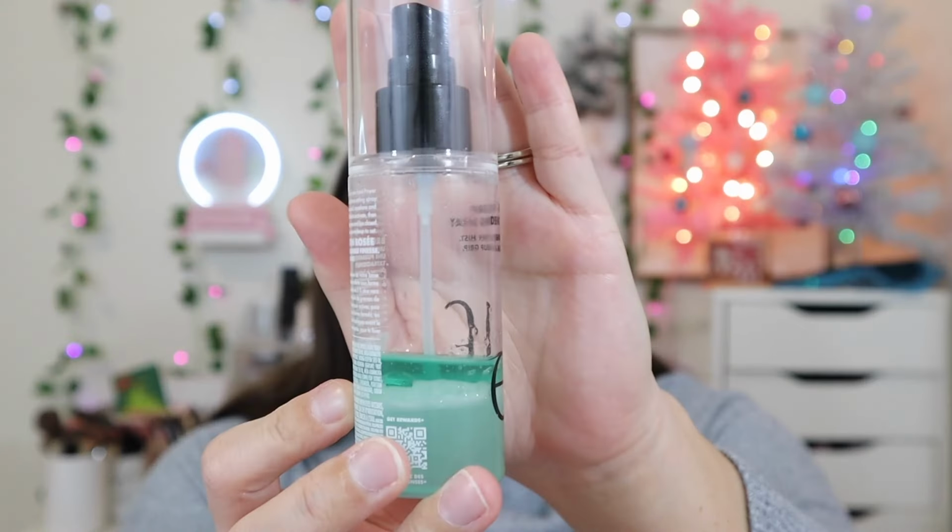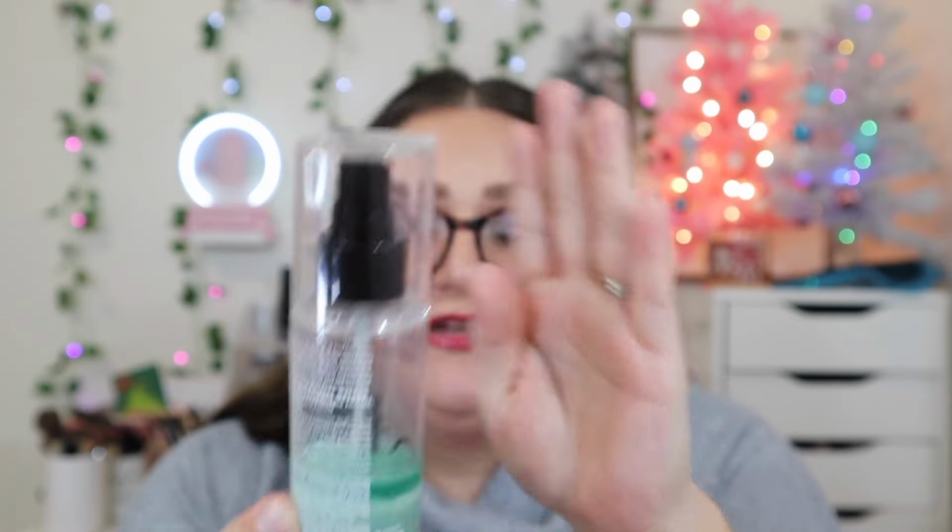Setting sprays. So I really like this one from e.l.f. As you can see, I use this every day as a primer spray. This is their Power Grip Dewy Setting Spray. A lot of people probably use this to set their skin. I actually use this to prime the skin, and I like it that way. I don't know if I would repurchase this.